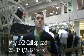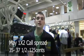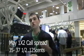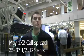So they'll get their protection between 35 and 40 on this. So if we move up to 36, 37, those are good areas for them. They hit their height of profit at 37.5, and then those two short options start kicking in, and they start going negative money anywhere above 40. So that was the 1x2 spread.